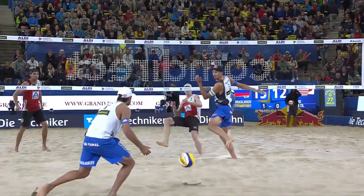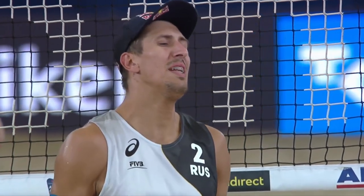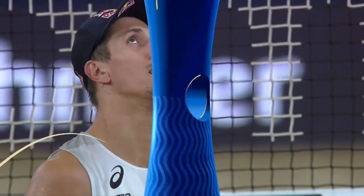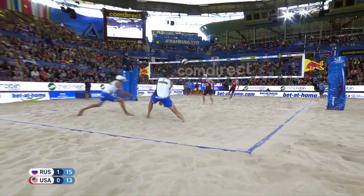You know, start scoring on service now, the USA. Otherwise, they'll just trade side outs with the Russians, and then sweep it up at the end. It's so difficult to cut into the lead because it is so difficult to score when serving.